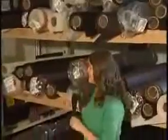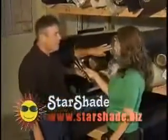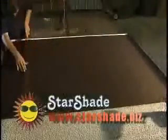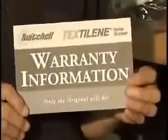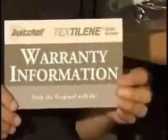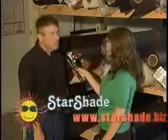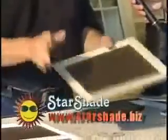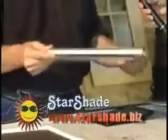I'm here with David. So what exactly is all this material here for? Well, Yvette, these are solar screen fabrics. This is what we cover every solar screen with. We use material from the Twitchell Corporation because, as far as I found, it's the only manufacturer that gives a lifetime warranty in a residential application. So all the best materials, including the frame, the material, is all top-notch. And that's what we use here to make a StarShade. And they're very affordable.